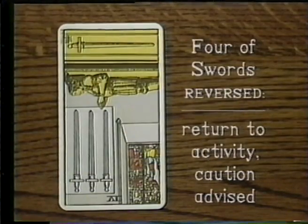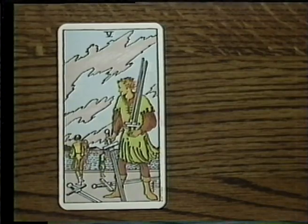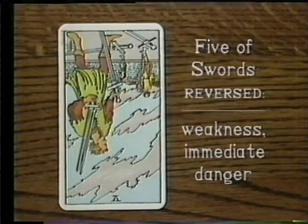Reversed, it signals the return to activity with some requirement for caution. The Five of Swords shows a man exulting in his defeat of two others. A conquest by physical force is suggested, which may threaten the subject. Reversed, it indicates weakness and coming danger.